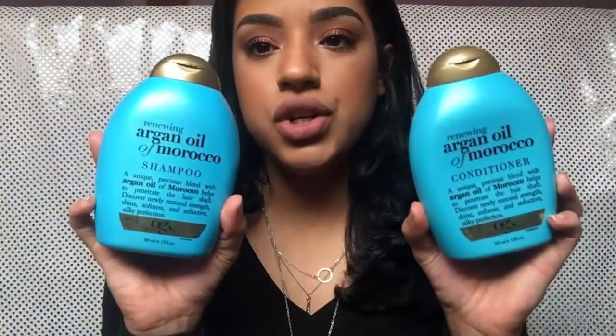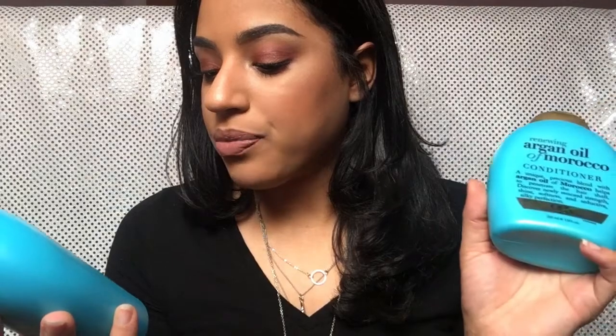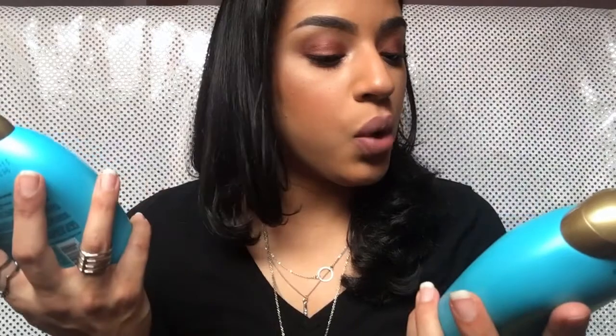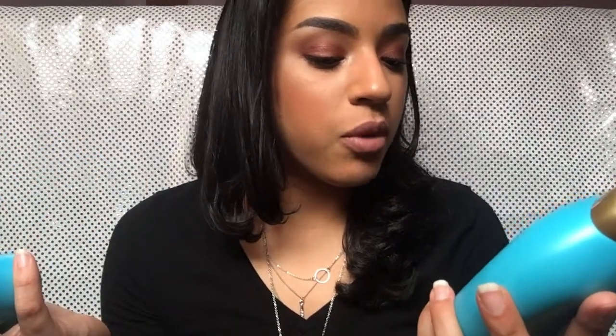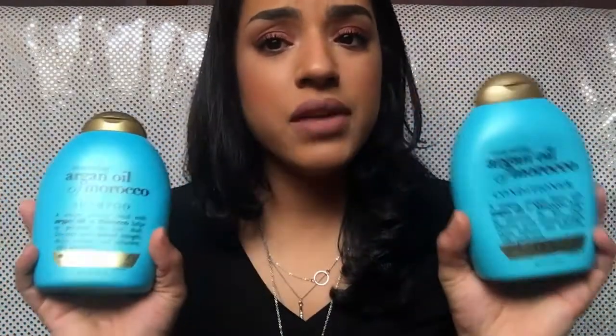The next thing I picked up at Target was this shampoo and conditioner right here, and this is Renewing Argan Oil of Morocco Conditioner and Shampoo from OGX, Beauty Pure and Simple. So it's a unique precious blend with argan oil of Morocco, helps to penetrate the hair shaft, discover newly restored strength, shine, softness, and seductive silky perfection. I've never tried this before. I have never heard of it. I was just looking for a new shampoo and conditioner, and I've always been like a Tresemme girl, but I wanted to try something new because I was kind of bored with using the same products.